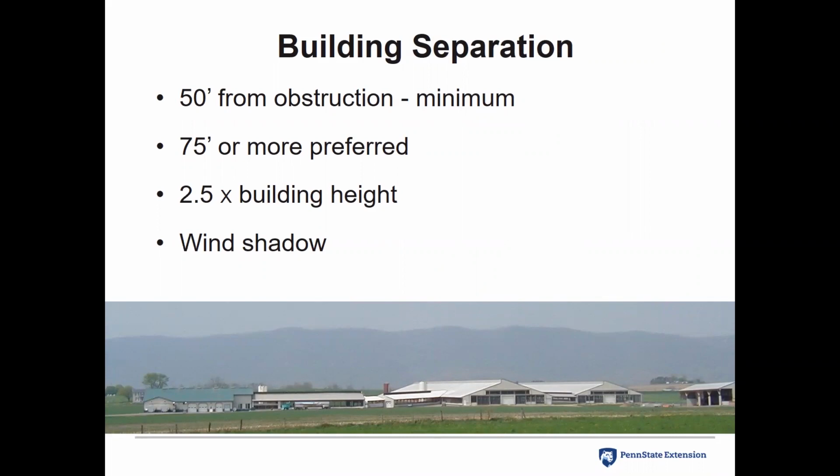Building separation, 50 feet is the minimum from any obstruction, and these would be lower obstructions like some light trees or corn. I have one farm, I didn't put the slide in, but he planted corn about 10 feet from his prevailing wind side, and it grew very well this year and really affected the ventilation of the building. But I'd really like to get rid of that 50 feet because it's really not enough. 75 feet or more is preferred. Some people figure 2.5 times the building height that might be upwind from it. So if it's 30 feet, we're looking at somewhere around 75 feet or more in that case.